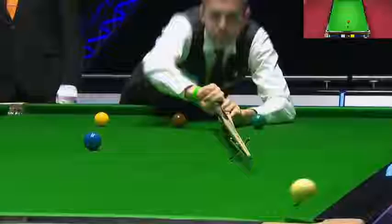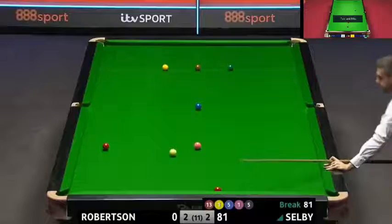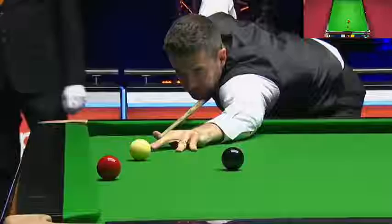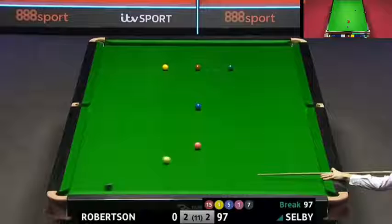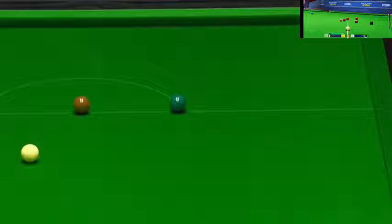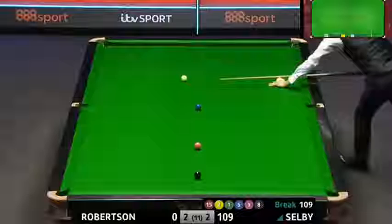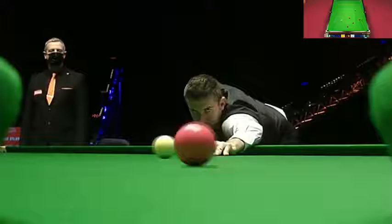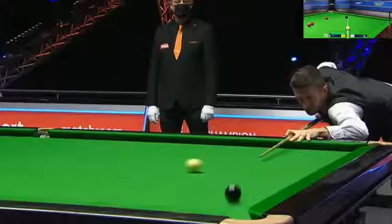Eighty-one. This has been snooker perfection in this break. One hundred and eighteen. One hundred and twenty-four. One hundred and thirty-one. Mark Selby.